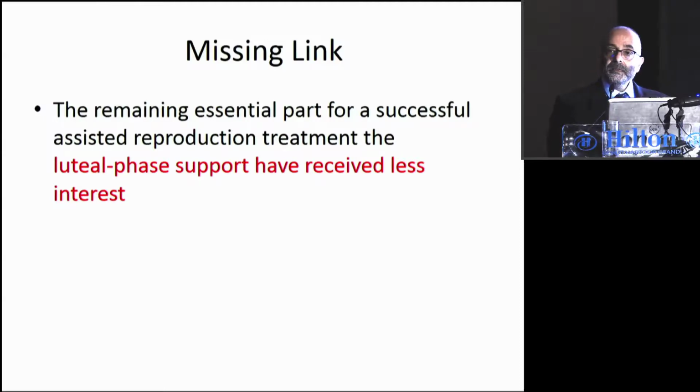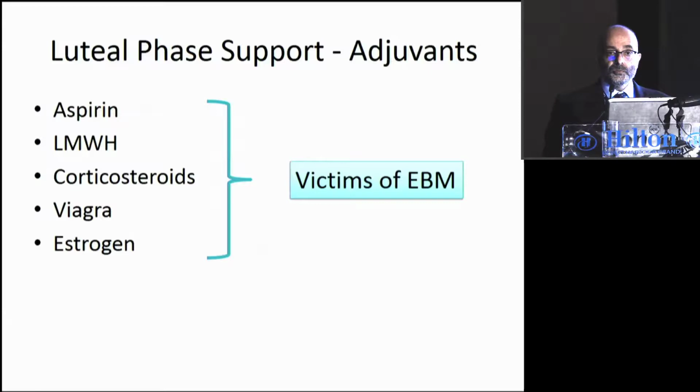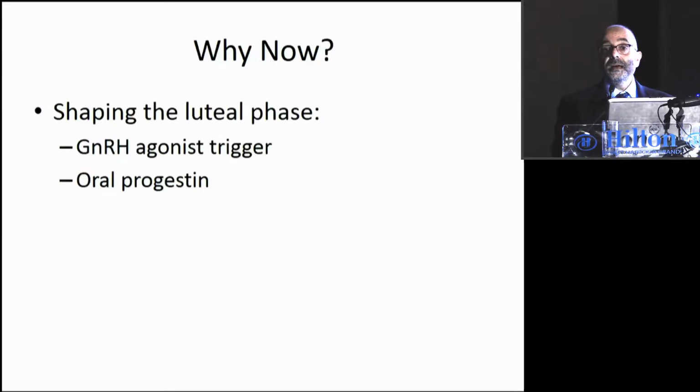We did some studies related to luteal phase support in addition to progesterone, mainly the adjuvants: aspirin, steroids, estrogen, and they have all been shown through evidence-based medicine that they don't make a difference at all. So going back to the question, why now? Why is everybody talking about the luteal phase support again?